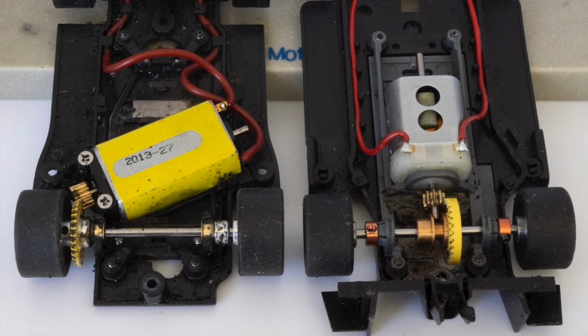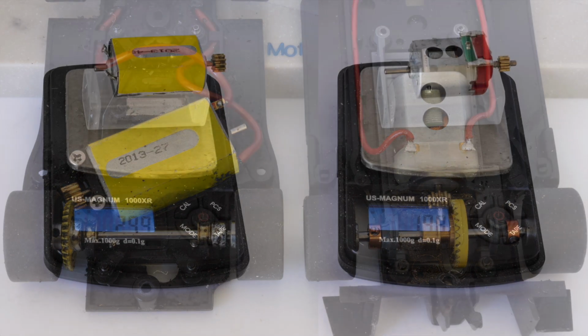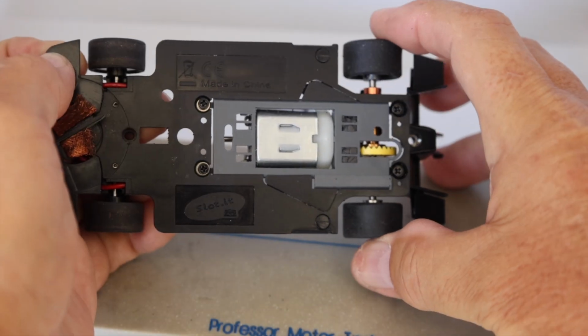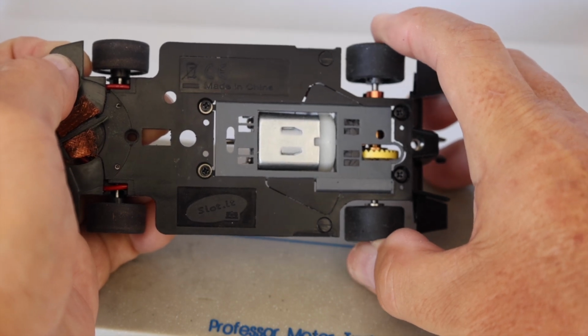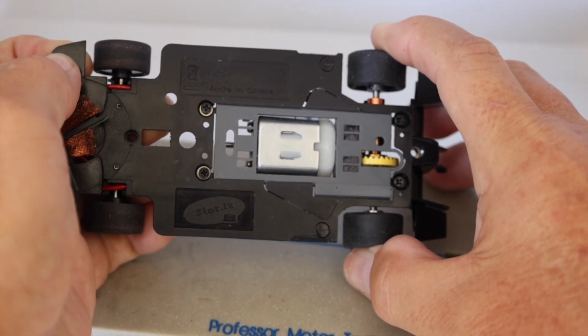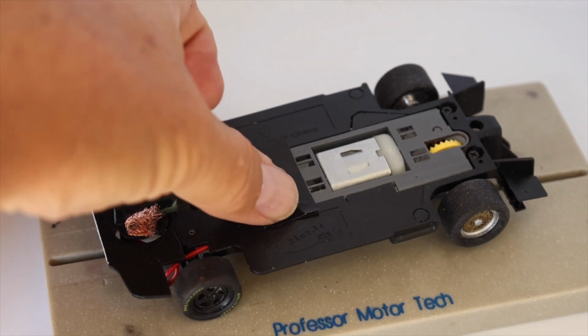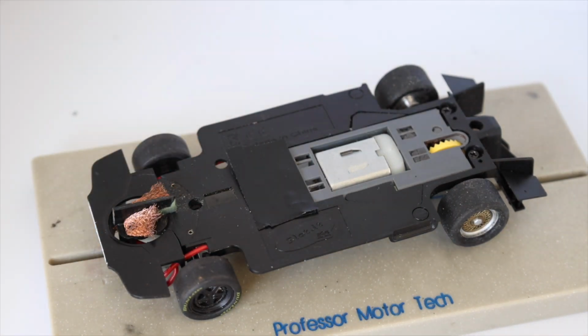The Group 5 car with the long can angle winder setup doesn't require as much weight because the motor itself is quite a bit heavier than the short can with the inline setup in the Group C car. As with any car that has a separate motor pod, I make sure there's just a little bit of play and movement in the pod area, and then I attach a piece of electrical tape to the front of the pod to just slightly limit the movement.